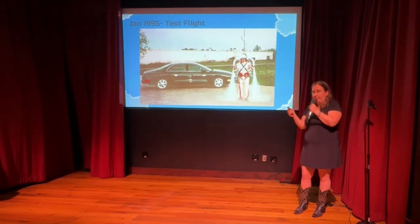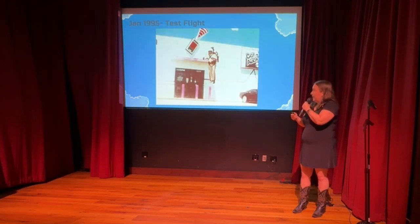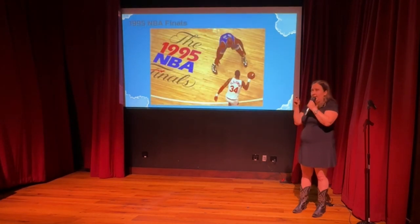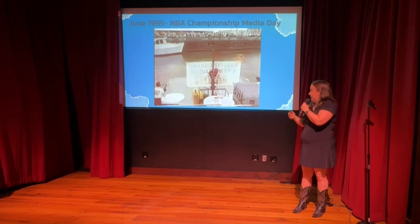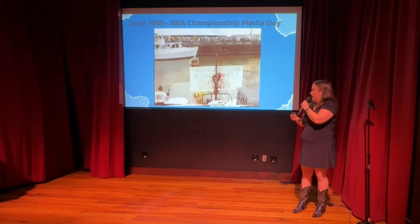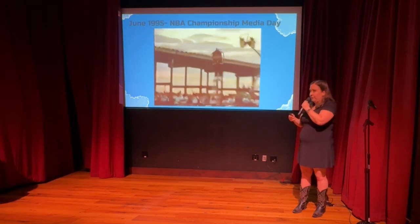So Barker and Wright kept working on the Rocketbelt. They did test flights in 1995, and it was working. And then later in 1995, the NBA championships in Houston, and there was a big media day that the mayor hosted to be like, oh, look at this cool stuff Houston has, and one of the cool things was the Rocketbelt. Just flying from one boat to another in the Houston ship channel.